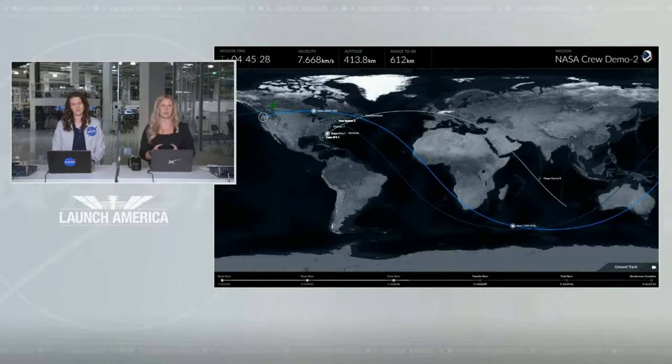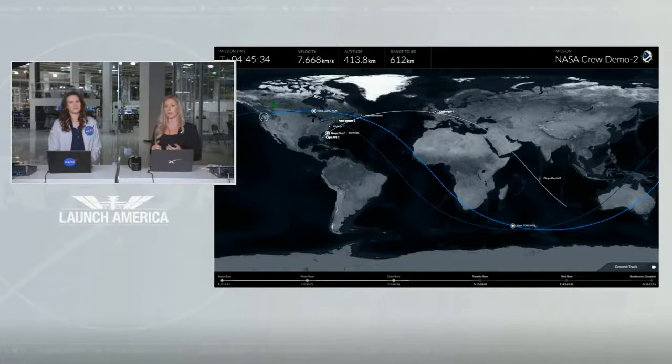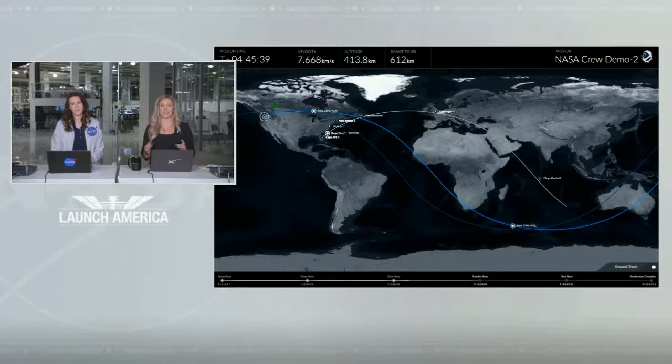We may hear the call-out CHOP, which stands for Crew Hands-Off Point, and that'll happen a little less than 30 seconds before docking. At that point, it means that any aborts to the docking procedure will have to be done automatically by Dragon.